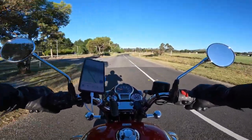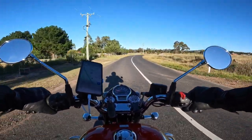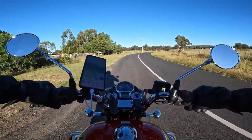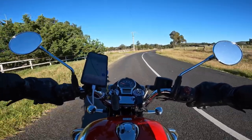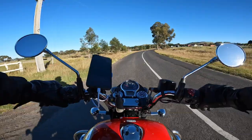Can't see it. Well, I've got the GoPro mounted on my chest. I need to try and get a bracket where I can mount it on the helmet so we can follow my eye line. Anyway, a stunning day.